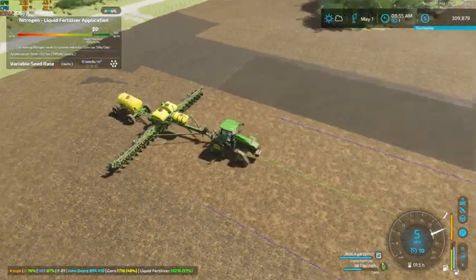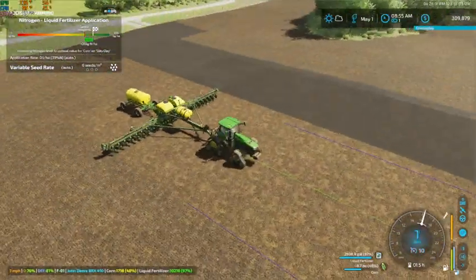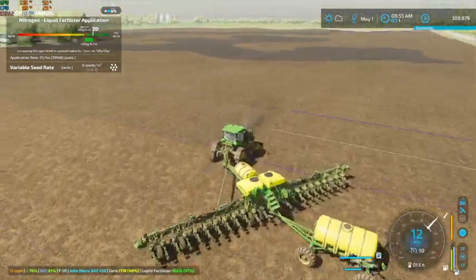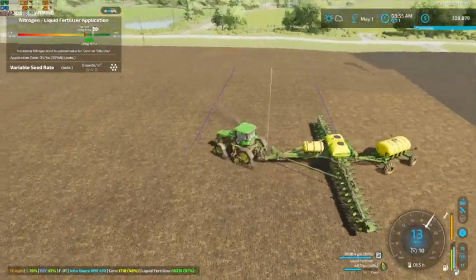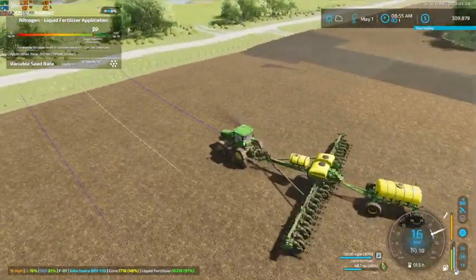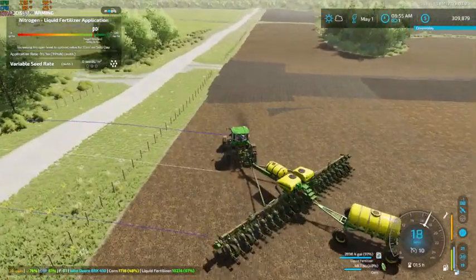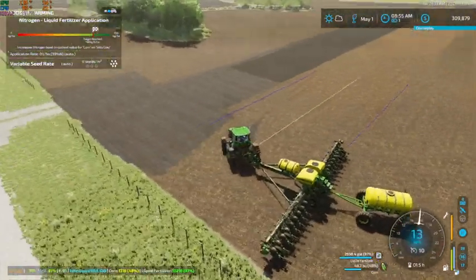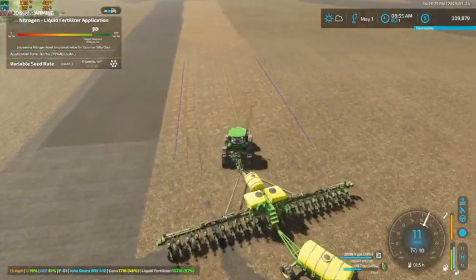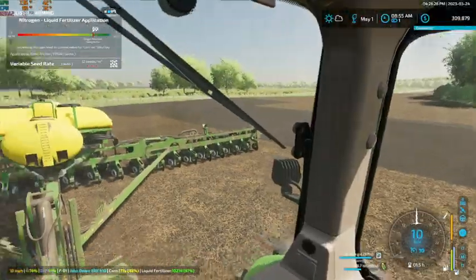We are going to be getting our corn planting. Oh, and I don't have it dropped down. We are going to be finishing up planting our corn today, and we're going to get started on rolling our corn fields. And get some stuff taken care of. There we are. Now we're planting.